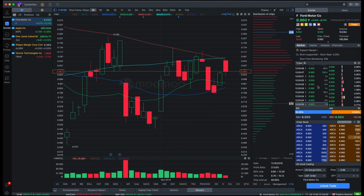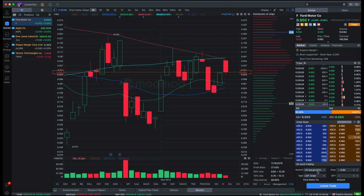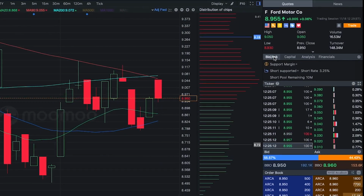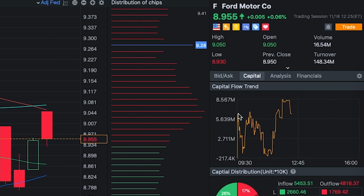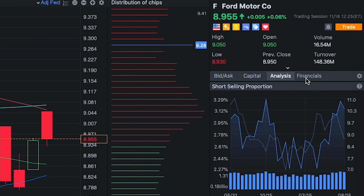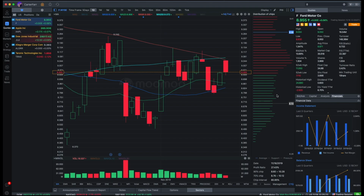Now, as you guys can see, it does have the time and sales, level 2, and then the order type and a variety of the account, just to make sure everything is looking good. You always want to double check that. Now, another thing that they have here that's very cool, they do have obviously the bid and ask price, the market cap for the company. They do have the analysis and the financials. So you guys can go look at that and then make a trade.